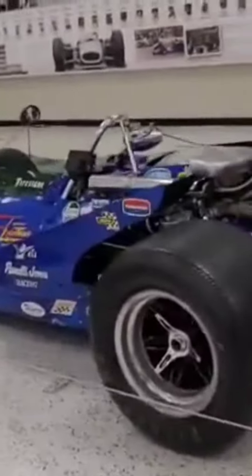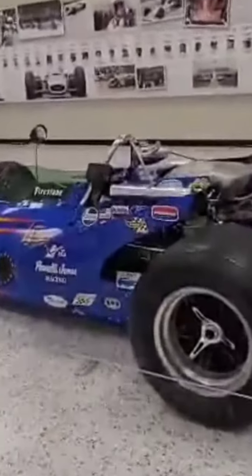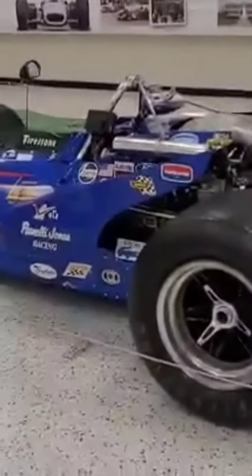This is Johnny Lightning's car. He was a winner in 1970 and 1971 and retired undefeated. Okay, this is his actual car. This is what he drove. Look how beautiful it is. It's awesome. Oh, wow.